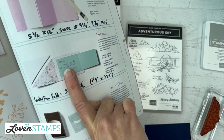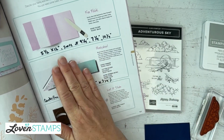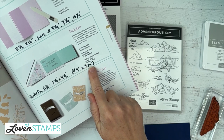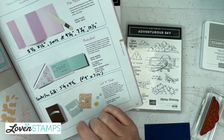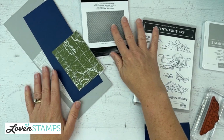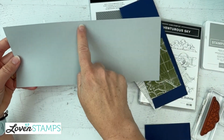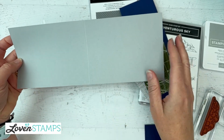All right, so for the center fun fold card here, this one is 3 1/4 inches by 4 1/2. That is the size of this panel here. If you're going to make it a flip fold here, it's going to have to be 9 by 3 1/4 inches. Okay, so that's where we're getting this from. So let's look at this card. All right. So we have a half sheet here. So the full half sheet is 4 1/4 by 11.